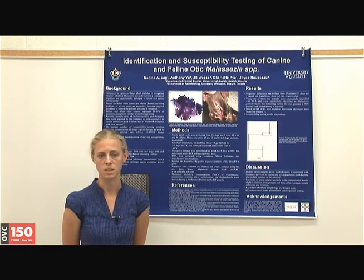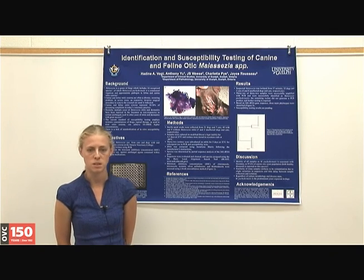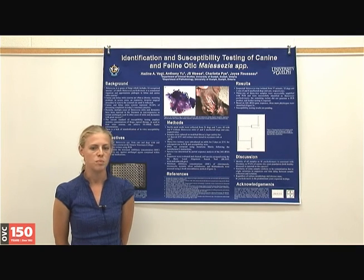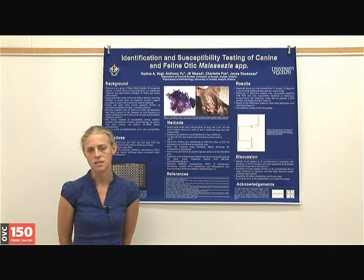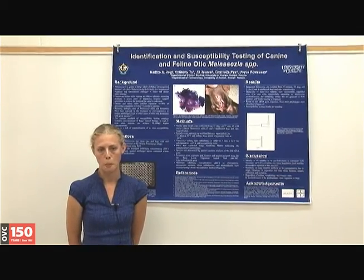So our objectives for this research were firstly to isolate Malassezia species from cats and dogs with and without otitis externa at the Ontario Veterinary College, and then to speciate those isolates using PCR, and finally, to determine the minimum inhibitory concentration of Malassezia species against antifungal agents contained within topical ear medications.